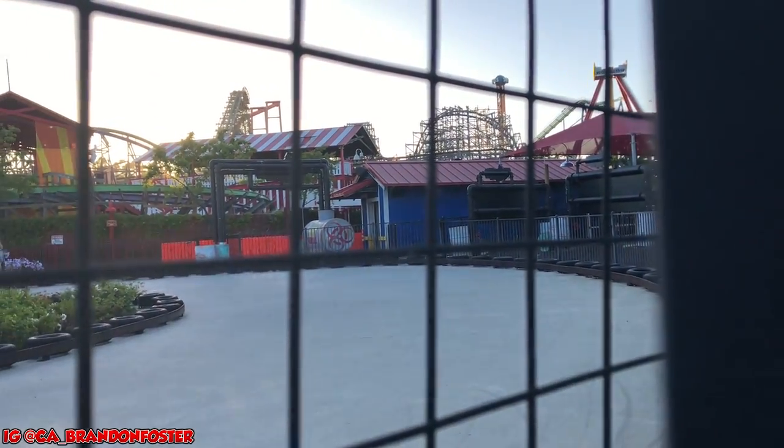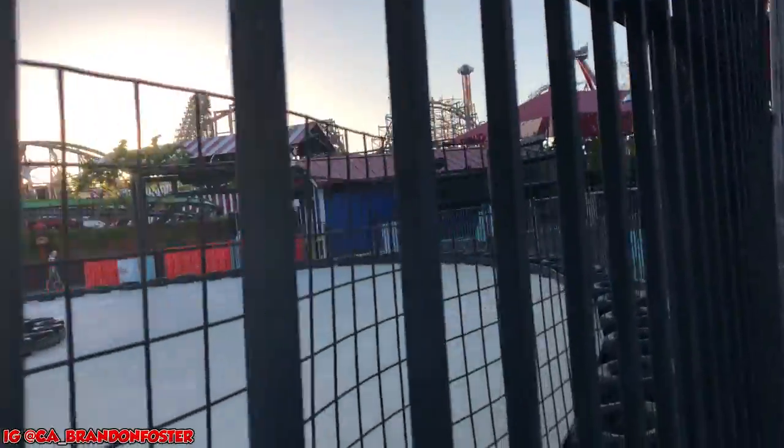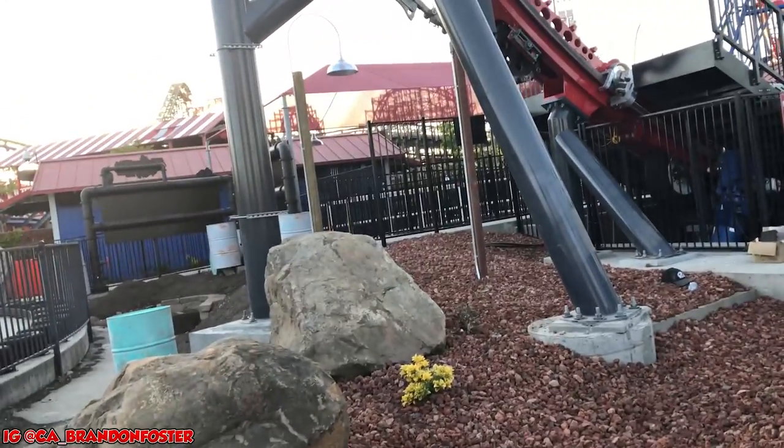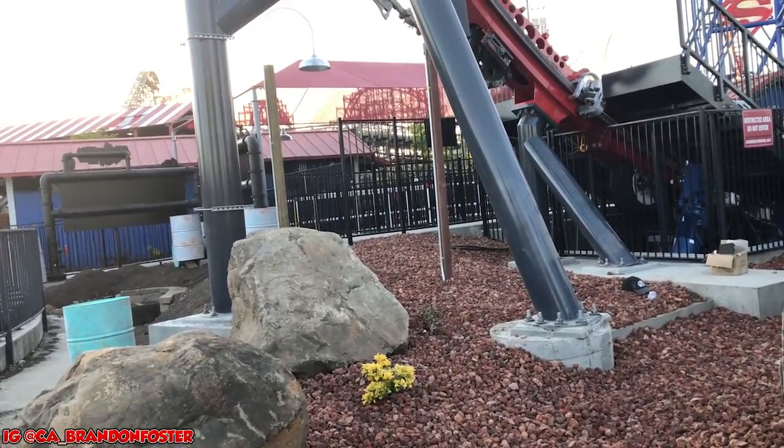Yeah, so there's probably where the sign is going to be. And it goes behind that Superman building right there, that gift shop. And the queue comes this way. And then there's the queue line right there. So it looks like they got the whole entire queue finished. Looks like a nice queue.